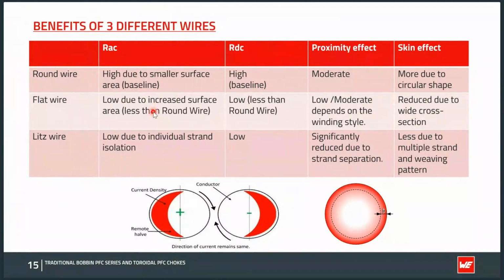So for that, let's go now to the flat wire. If we talk about the flat wire, we have significantly reduced RAC and RDC losses, and also a little less proximity effect and skin effect. It also depends on the winding style. What I mean is that if there is a gap between the wires, the induced currents from the adjacent turns are reduced, and because there is a distance between the turns, the magnetic field is diminished, which also mitigates the proximity effect. So the characteristics are optimal for applications, as I mentioned, where there is higher efficiency, like higher frequency, and where we need to withstand high current.